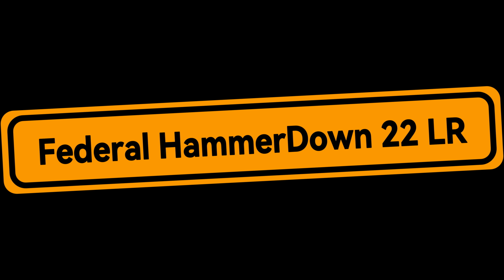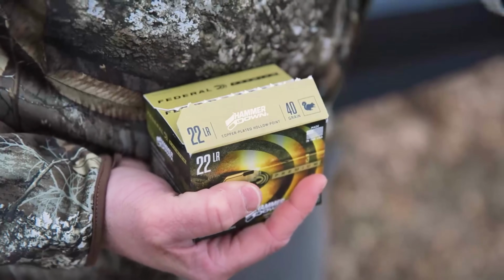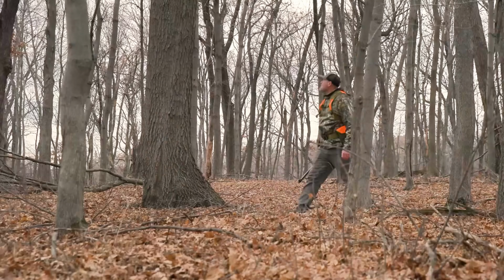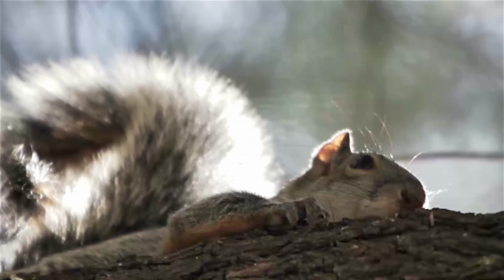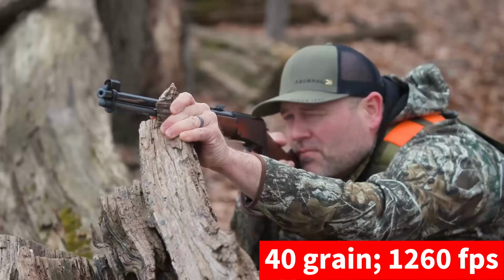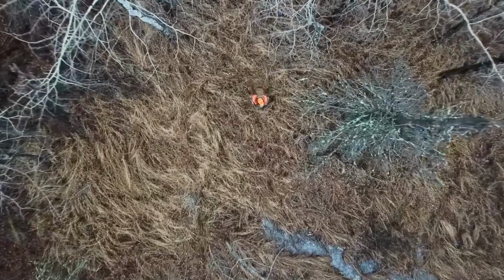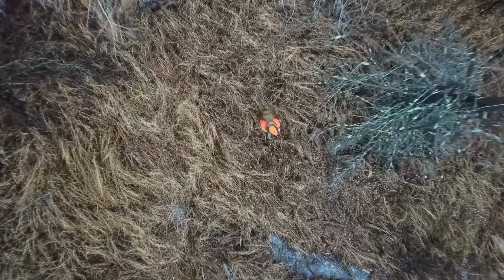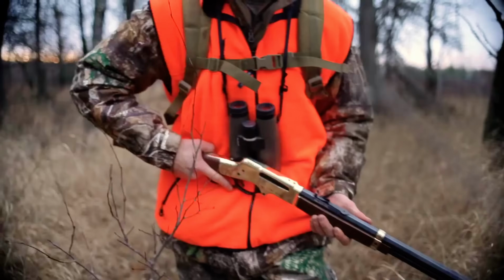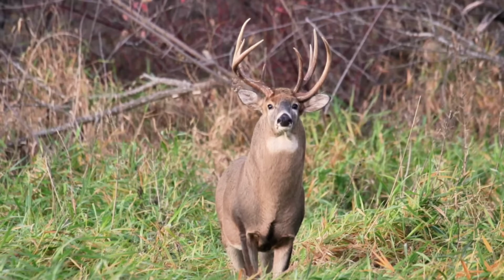Federal Hammer Down 22 LR. Lever action fans, this one's for you. The Federal Hammer Down 22 LR is built from the ground up for your Henrys, Marlins, and Winchesters. It's a 40 grain flat-nose solid copper bullet, hitting 1,260 feet per second from a 20-inch barrel, optimized for tube-fed rifles. Why flat nose? Because pointy bullets in a tube mag can turn recoil into a bad day. Think primer-to-bullet chain reaction. Federal's design keeps it safe while delivering the goods.